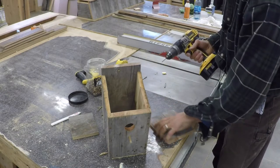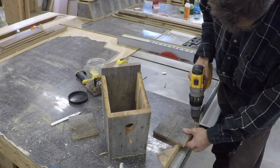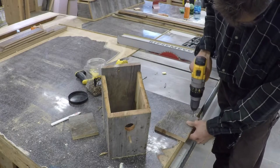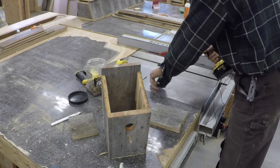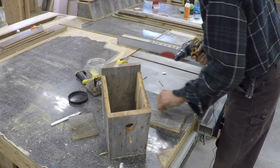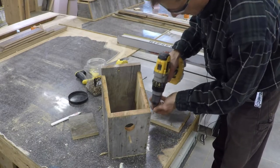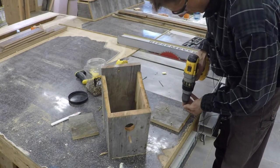So again, I'm gonna pre-drill the top of the nest box. So I'll just do one, two, turn it around, one, two, good. Go ahead and remove the drill bit. We'll put in the star bit. We'll get our 4 number 8 1 1/4 inch screws. We'll go ahead and fill the pilot holes with the screws.